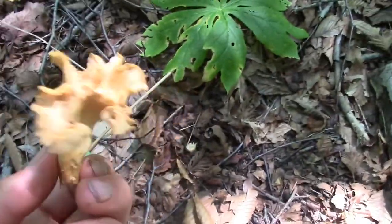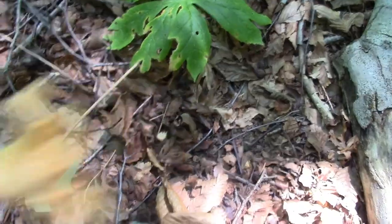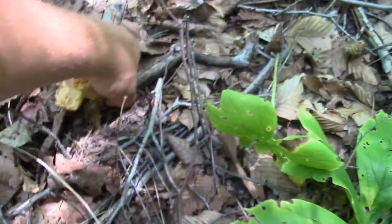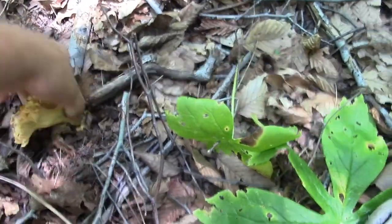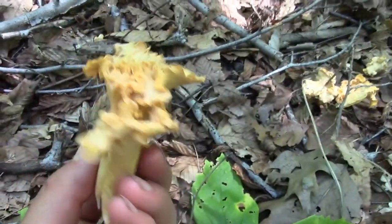I mean, there's a lot of them out here that are just right in this group that are real nice. So I'd say I'm probably at half a bag now. I've still got 20 some more to go right in this spot. Maybe probably more. Definitely more. I mean, that's beautiful right there. That's beautiful.